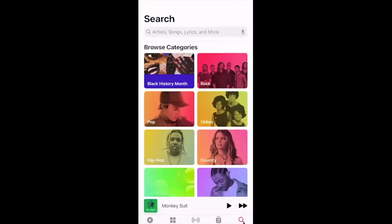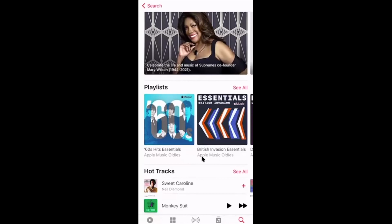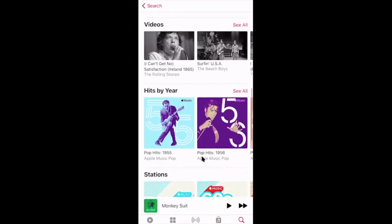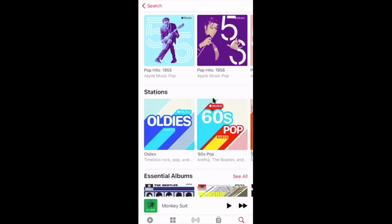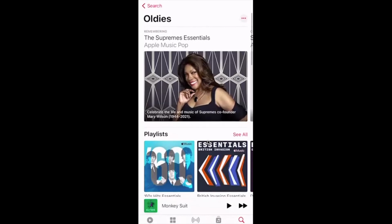So you can go ahead and search oldies. And then there are already curated playlists, hot tracks to choose from, specific artists, and then there are music videos. And then you can even search hits by year, which is really cool, different stations, and so on and so forth. So that's what's really cool about Apple Music, that you are able to add music that you don't currently own from your library and put it into a playlist. And you can listen to radios and a whole bunch of different albums that you don't have access to for $10 a month.